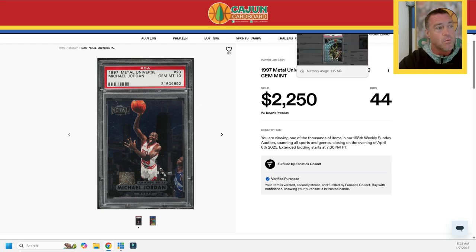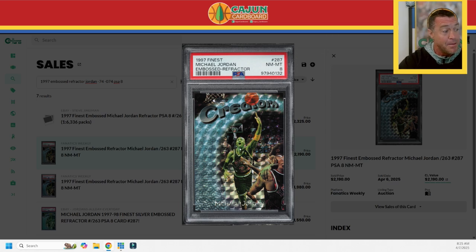And then the last card we're going to talk about, again, we're not talking about a PSA 10, and it looks to me like it's got a little greening. How can you tell? Well, if you look at the hand on the shoulder right here and you look at Jordan's armpits and arms, you can see the card's got some greening on it. It's not uncommon. This is a very hard card to find without greening.